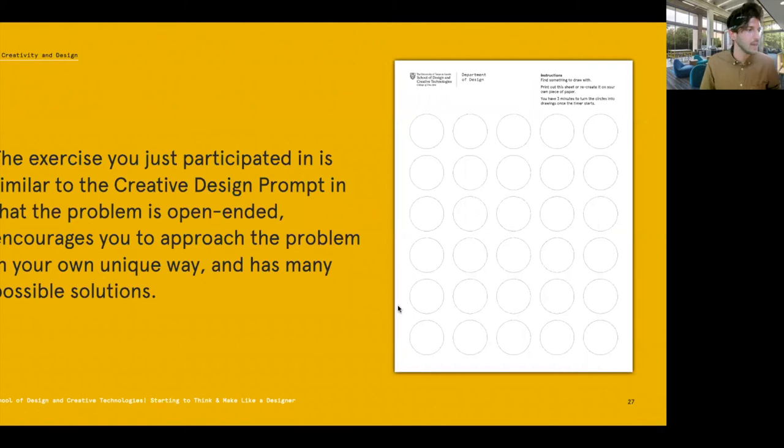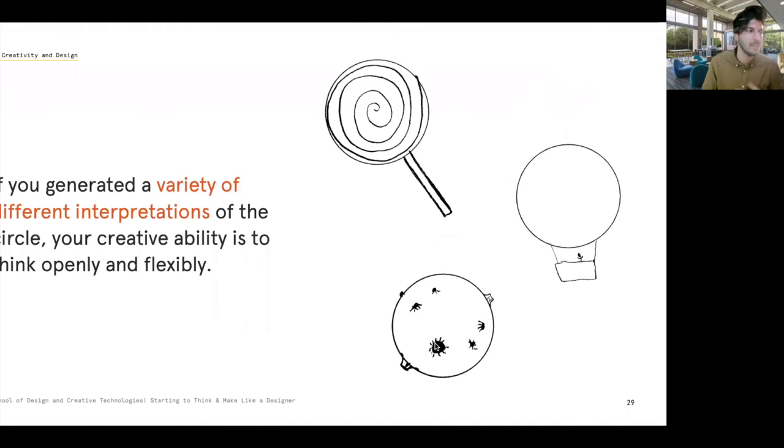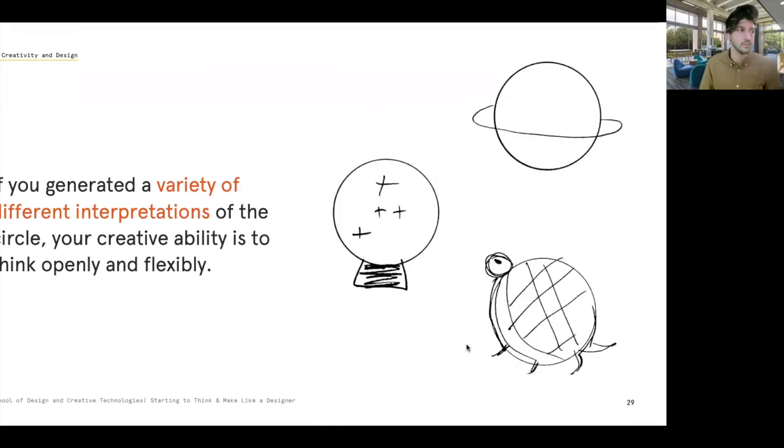So with that, I want to break it down a little bit. If in your circles you generated a variety of different interpretations, like you can see here, right? Someone did a clock, a pizza, a candy cane. That might showcase that your creativity and your mind is more likely to think openly and flexibly. You might be able to think about different things in different ways in a very quick amount of time. So again, just more examples of that.